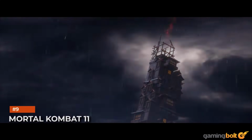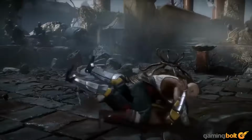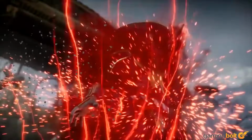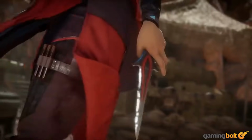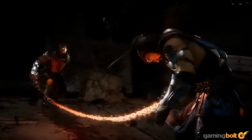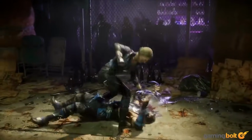Mortal Kombat 11. When Mortal Kombat 10's gameplay trailer debuted, we were impressed but not blown away. The same cannot be said about Mortal Kombat 11. Characters move naturally and texture details are vastly superior. You can see every bloody, vivid detail at all times. Many lessons seem to have been learned from Injustice 2, and amazingly enough, all of this fidelity is provided by a modified version of Unreal Engine 3.